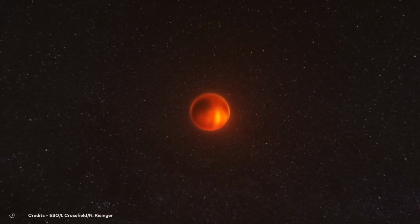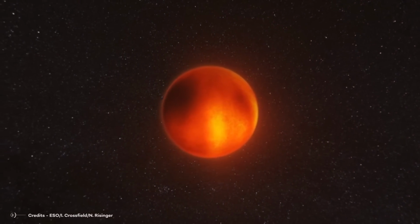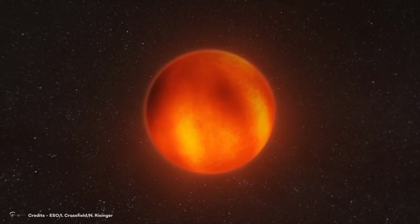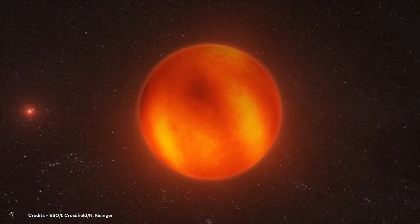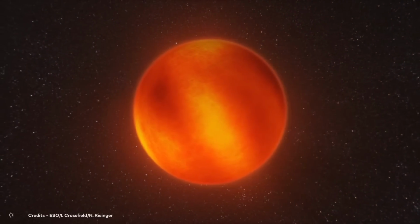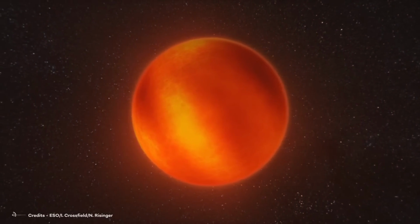Most of Luhman 16b is chilling out with its global wind patterns, just like our very own jet stream system. And those stripes you see? Thin clouds getting lit up by the hot interior, while the dark zones are thicker clouds blocking the light. It's all very fashionable, really. So while we're still on the hunt for that elusive brown dwarf, Luhman 16AB is giving us the best view yet into what these celestial oddballs are all about.